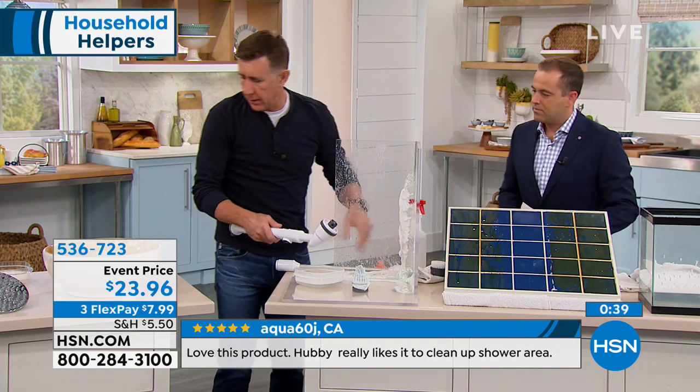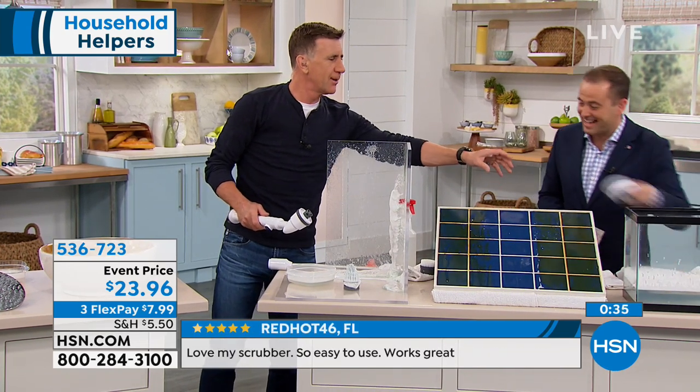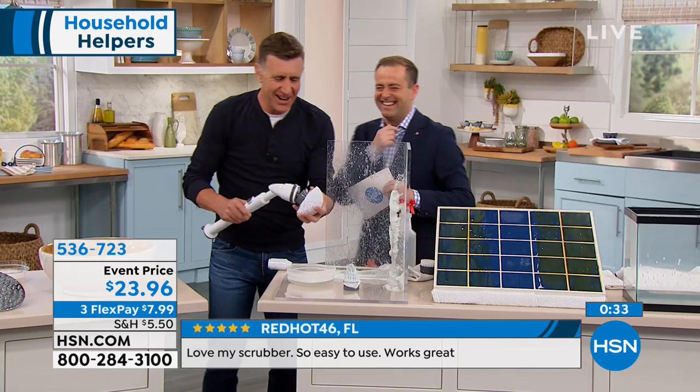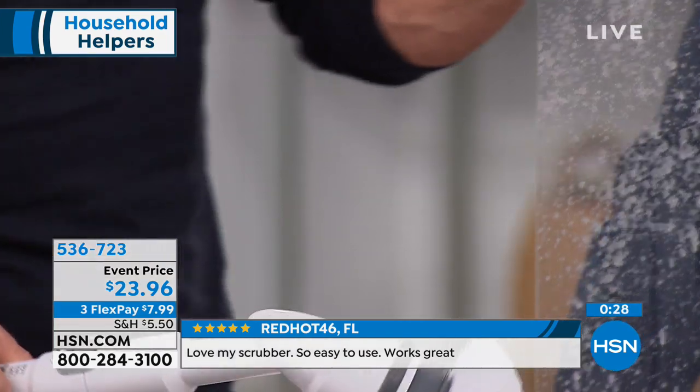Or just soak them overnight. Then give me the one that looks like Gary Spivey. That's the one you made. Oh, Gary, I love you. This is the utility brush, and that comes with it as well.